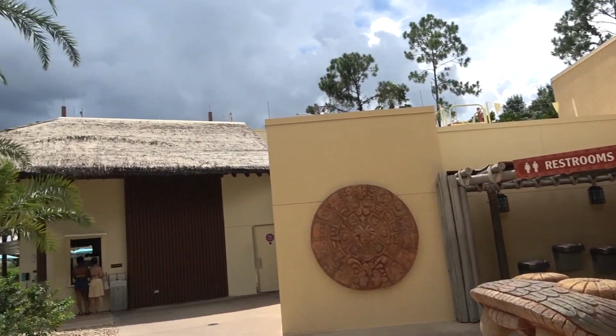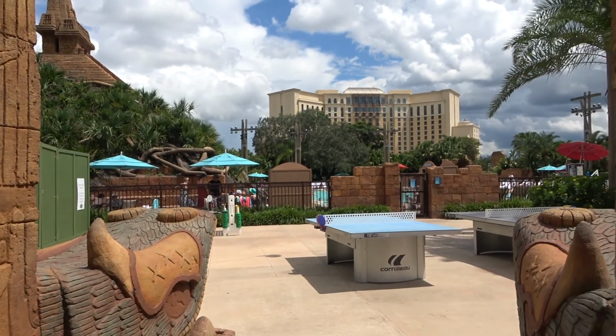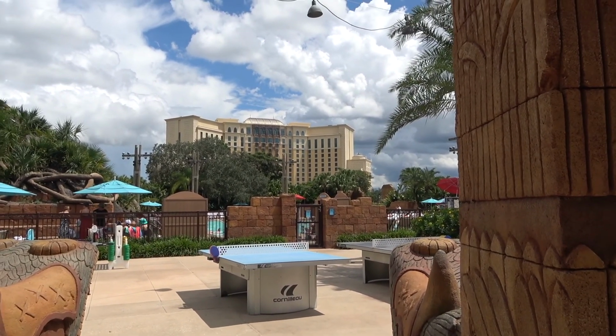As well as a bar. So it is literally, this middle area here, and I think it's called the Dig Zone, is jam-packed full of so many activities and things to do for hotel guests. So if you're coming here, and I would personally suggest going at the end of the day because all of it is empty and you can use it all, you are sure to have an amazing time.